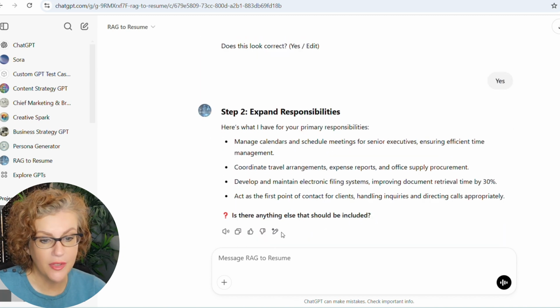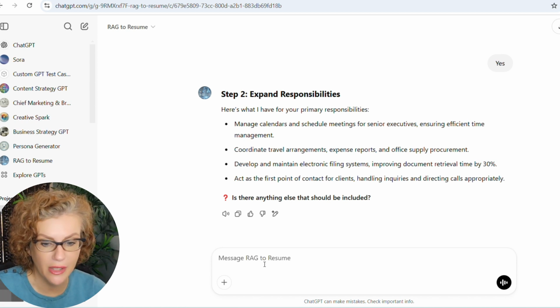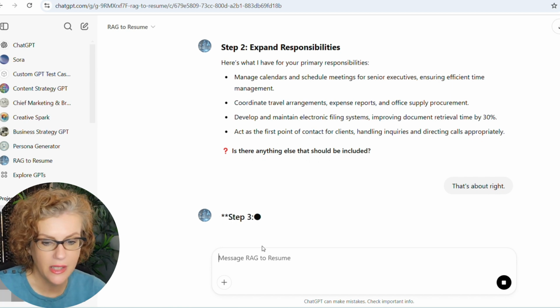Here's what I have for the primary. So it's just sending back what is in the resume, right? But asking, is there anything else that should be included? Say, yeah, that's about right. So maybe Jane doesn't know that she can include more things.